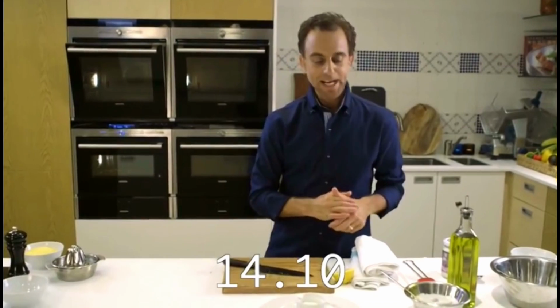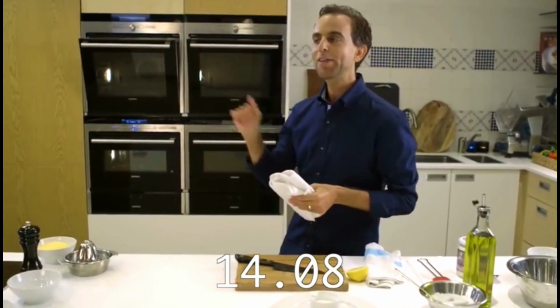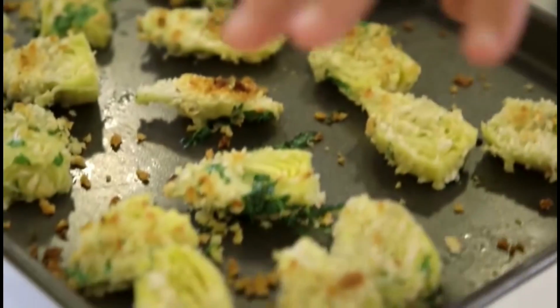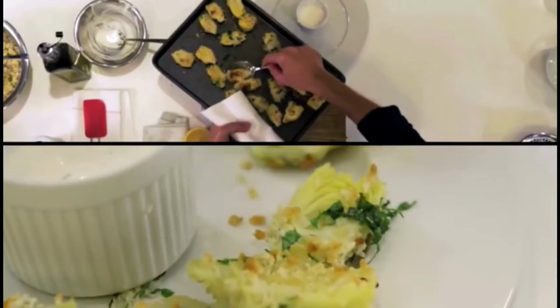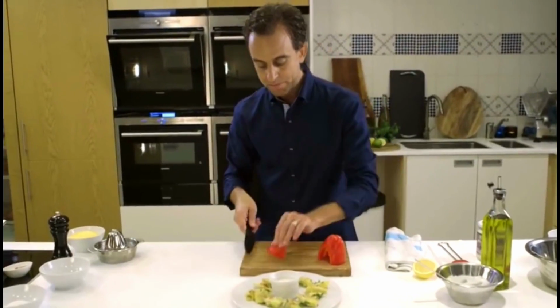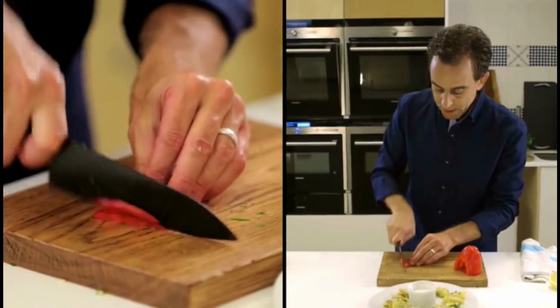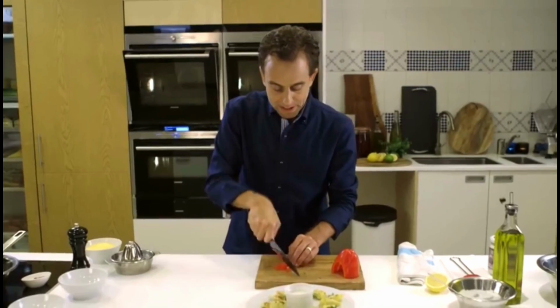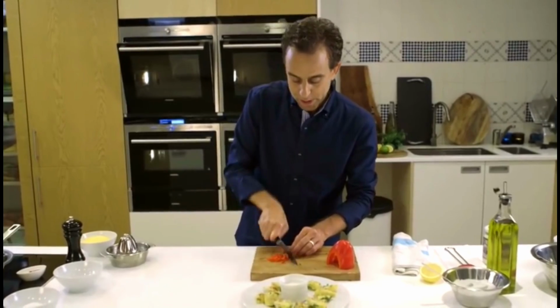So it's been 5 minutes, and I could tell by this amazing smell that our fritters are ready. I'm gonna pull them out of the oven. And we're looking for this nice crisp coating on our breadcrumbs. And just to add a little extra color that'll really make this pop, I'm gonna add some diced red bell pepper. You can add purple cabbage, red cabbage, anything to get your creative juices flowing. So simple and so delicious.